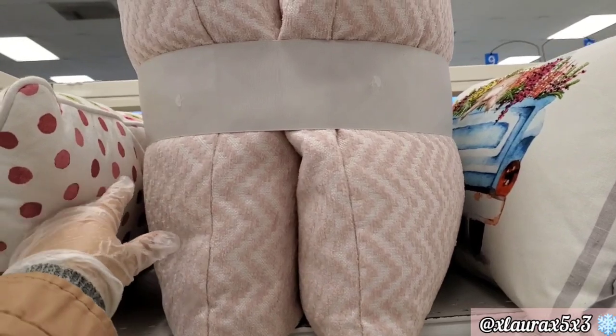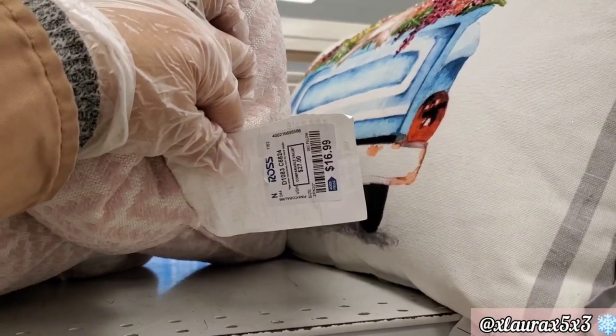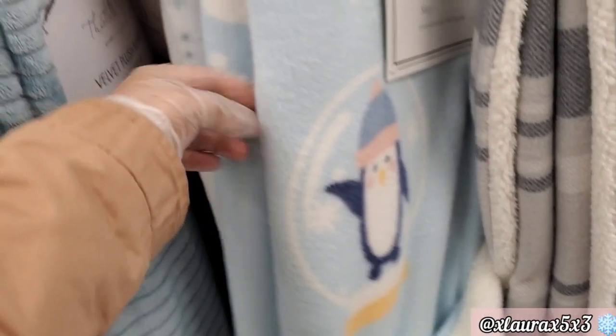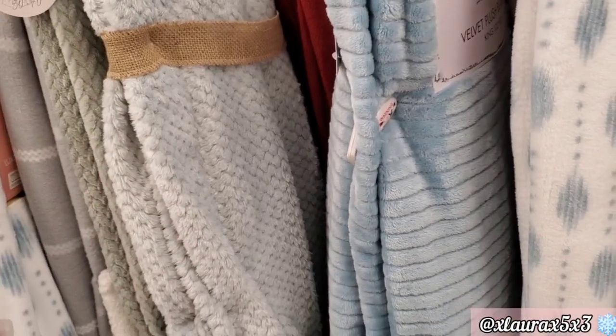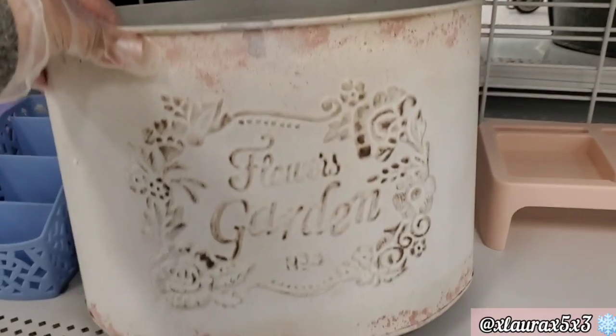They have these set of two. It looks like some chevron, $16.99. And here is a blanket that I thought was cute for winter. This one is priced at $14.99. They have these made out of metal.